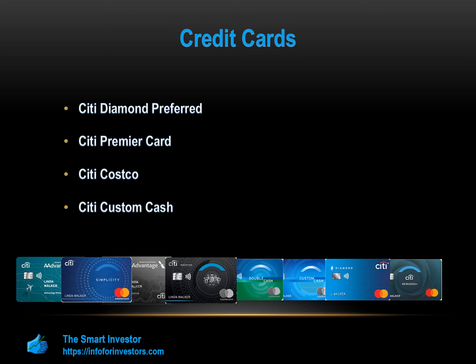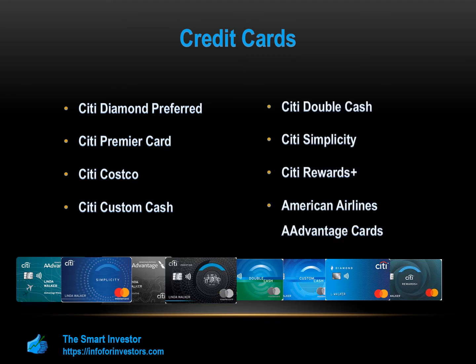You can also take advantage of a 0% interest rate on balance transfers for the first 18 months. The Citi Secured MasterCard, which has no annual fee, assists you in establishing a credit history for your financial future. Citi also has cards with American Airlines, AT&T, Costco, and Expedia. Many Citi cards offer a welcome bonus, but you must pay attention to the spending minimums and time limits to ensure you qualify.